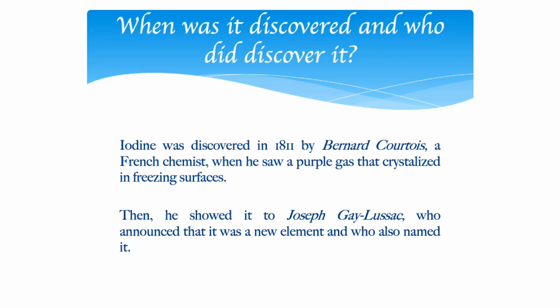He obtained it while he was working in the family business, which was the production of the saltpeter necessary to produce gunpowder. This was created using wood ashes, but he used dried seaweed because wood was scarce at the time. This purple gas appeared when he was treating the seaweed the same way as he did with the wood. Then he showed it to Joseph Gay-Lussac, another famous French chemist, who announced that it was a new element and who also named it, and today we know that element as iodine.